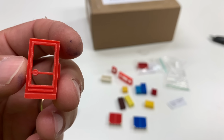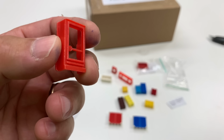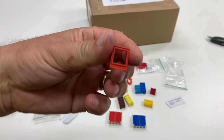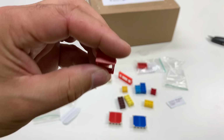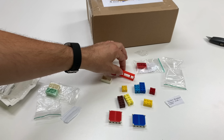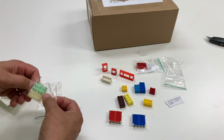The style of these, you can see how they adapted this to the ones that have the studs on them. But, you know, there's your typical window, but it's a slotted window. Your bay window is a slotted one. So thanks for sending me 3 varieties. And then we got some other cool parts.